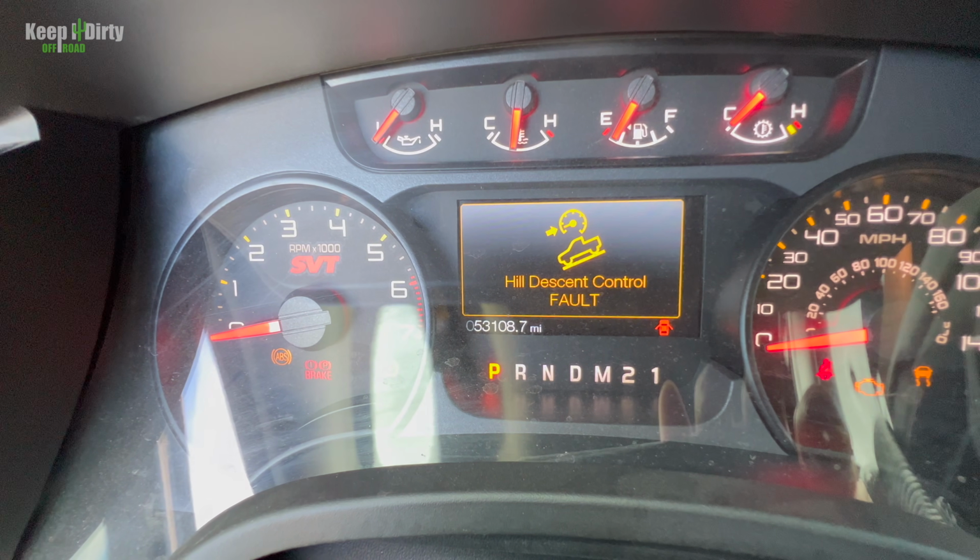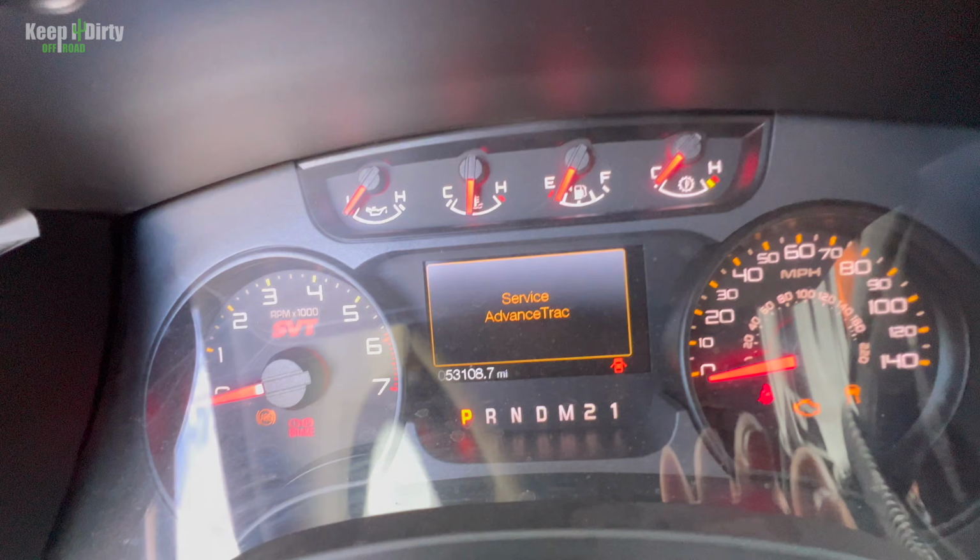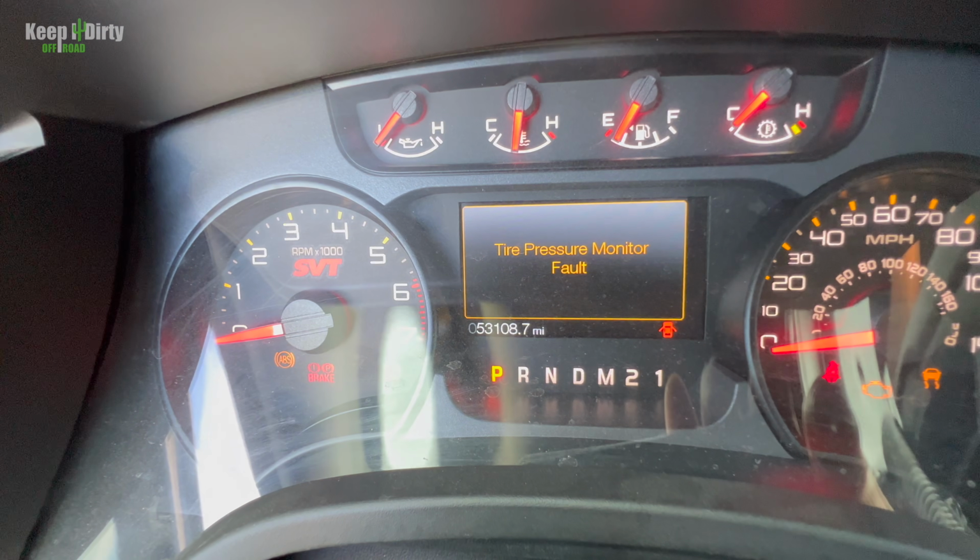So I've been dealing with the Christmas lights dashboard on the Gen 1 Raptor, and I'm going to show you guys how I went through and troubleshot it and found my problem. To start off, I have a 2014 Gen 1 Raptor, and I've been dealing with this for a while where I'll be driving along, all of a sudden Christmas lights, brake, ABS, everything else goes off, and I don't know why.